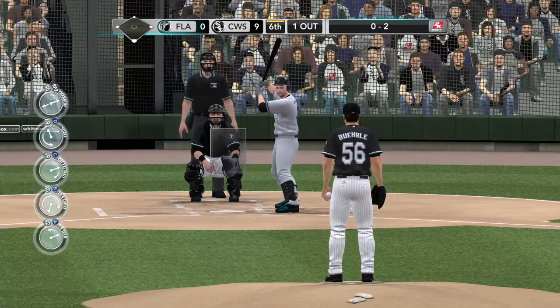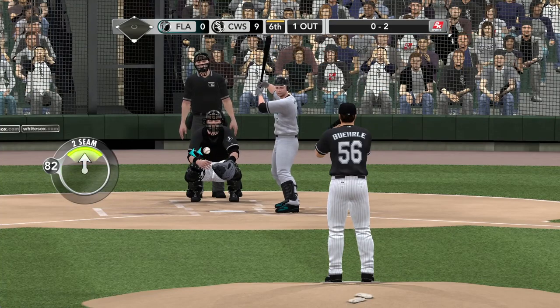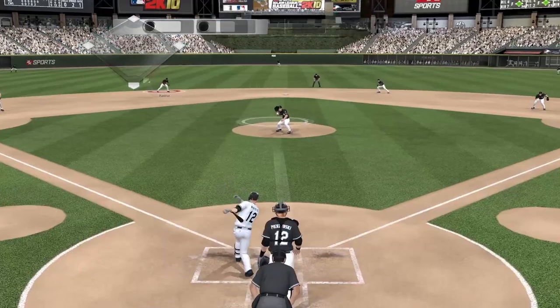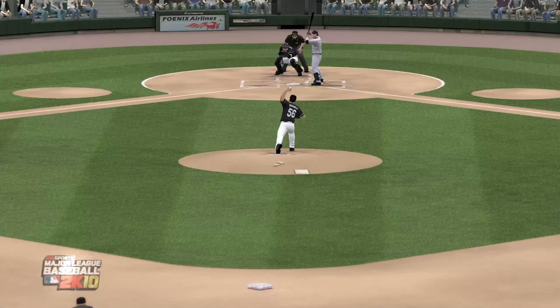And with two strikes, Cody Ross, he's got to protect that strike zone. Tough spot for the hitter. Down 0-2. You got to protect right now. Hit up the middle. Oh, my. It ends up in the glove. I can't believe he caught that.